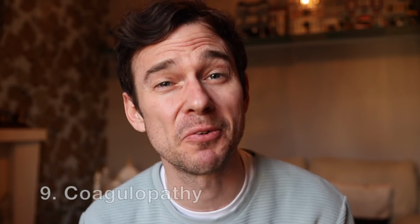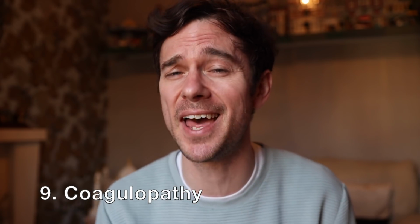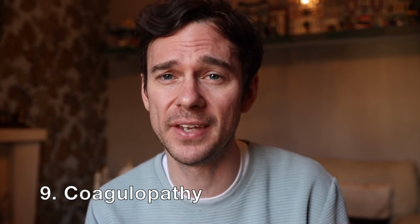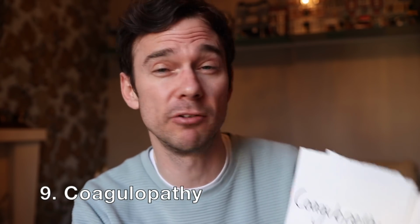Coagulopathy, another great one. So coagulation is the term we use for blood clotting. A useful thing, right? Because we don't want to bleed to death. But when blood clots inside a blood vessel and blocks it, we call that a thrombus, and that's a bad thing. And the term pathy simply means something wrong. So coagulopathy is something wrong with your clotting.